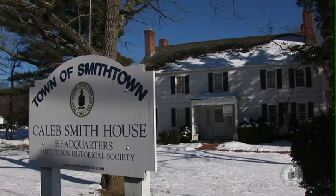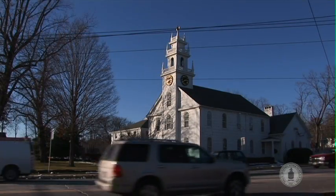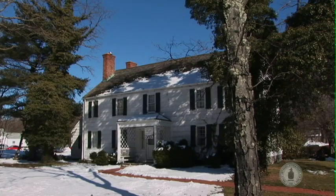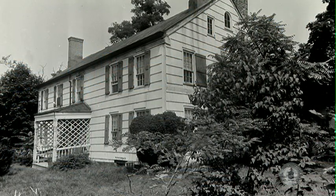Caleb Smith House sits on the village green opposite the Presbyterian Church, right in the heart of Smithtown. Actually, the house was brought here in 1955, so its history did not take place on this particular location, but it goes way back in time. The history of the house and how it was built is a very interesting one, and I'd like to share that with you.